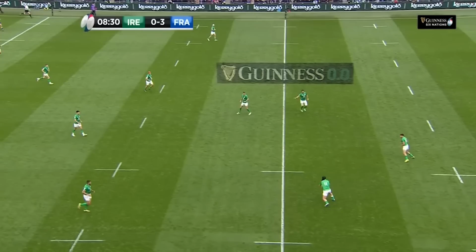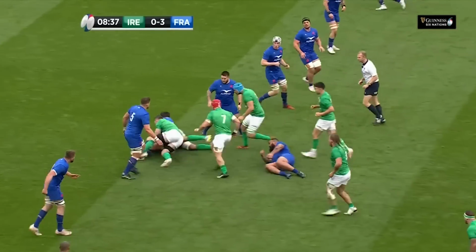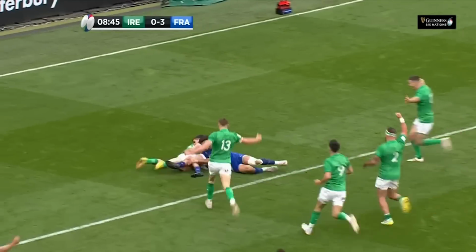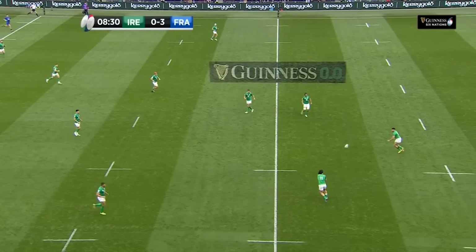Let's get into it. The first try of the match was beautifully constructed by a spirited counter-attack that saw Hugo Keenan awaken the monster crowd of Aviva Stadium. Lowry gathers the French clearing kick very well just behind the halfway line, with Keenan calling for ball after spotting the fact that France will take a while to organise after some Irish carrying.